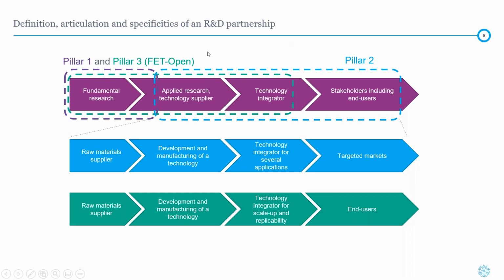So we put some examples of what an R&D partnership is in a Horizon Europe project. This might be a bit different for fundamental research projects and more industrial projects. So for Pillar 1 and Pillar 3, with FET Open, you will involve fundamental research, and then you will have applied research and technology integrators. You might not go until the end user. For Pillar 2, you might not have fundamental research, but you will include the stakeholders. For some projects, you can also have the whole value chain.